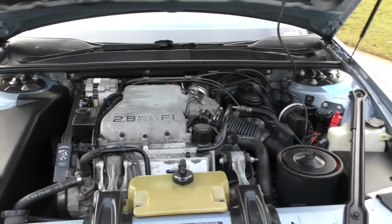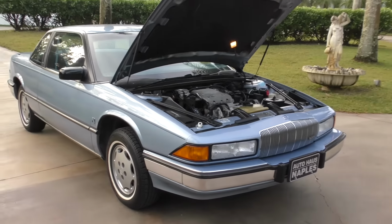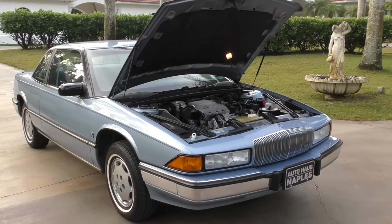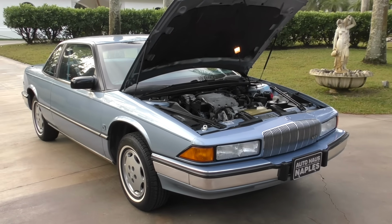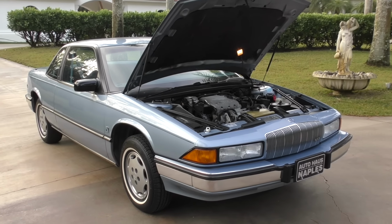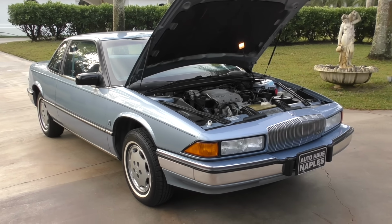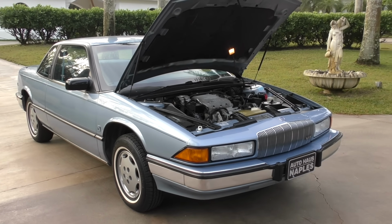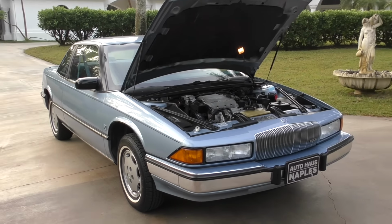There were 3 cars. There was this one, the Buick Regal. This was aimed at the more traditional buyer of personal luxury cars. Then there was the Oldsmobile Cutlass Supreme, including the international model, which was aimed at people who might otherwise choose an import. And then there was the Pontiac Grand Prix, which was aimed at the sporty car market, and that was, in fact, Motor Trend's Car of the Year in 1988.